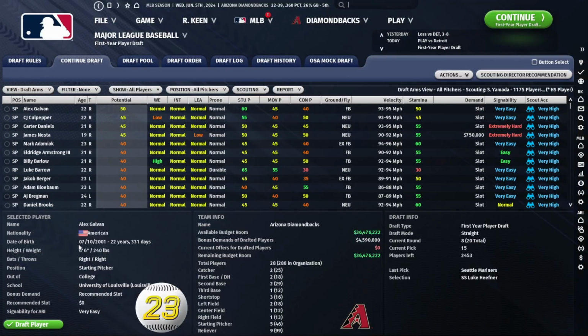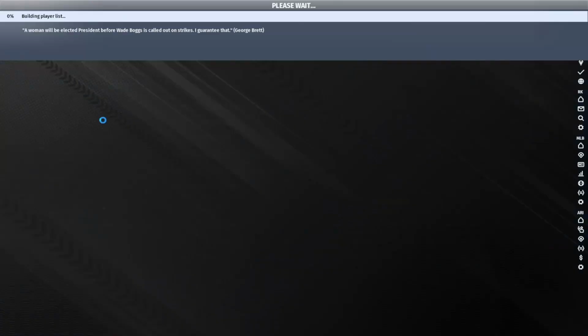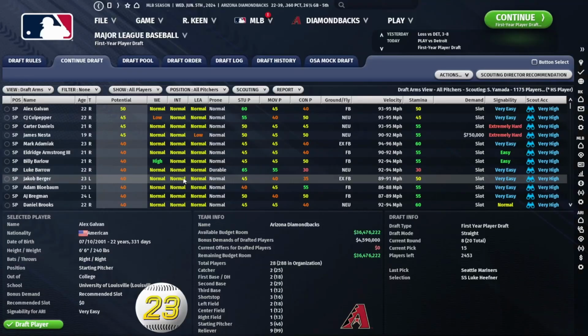Boom, we'll take him. Now my scout thinks we should take this starting pitcher, or definitely not a starting pitcher. Two really good pitches, but I mean this stuff's never really going to develop to the point where you can really use those pitches. So that was the Louisville guy from New Jersey.